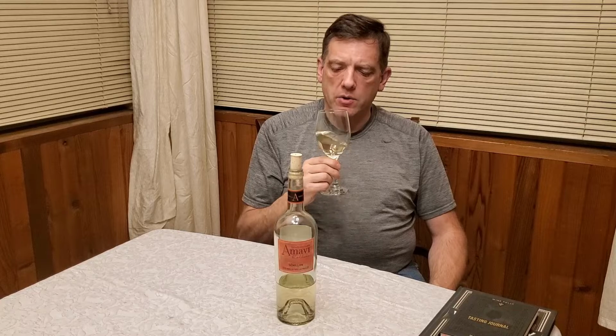On the nose, I get the smell of citrus, a light lemon note. There's also a slight minerality to this and a slight melon note. The melon note, I suspect, is from the Sauvignon Blanc. By the way, the color on this is almost a white. It's a very pale straw. Very, very little color to this. When I'm talking color, I'm talking yellow color. Like I said, it's extremely pale. I love the nose on this already. Let's go ahead and take a sip.